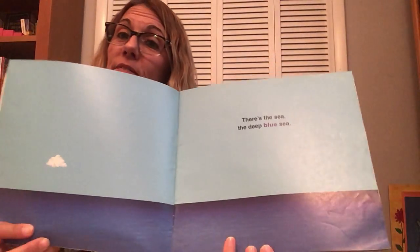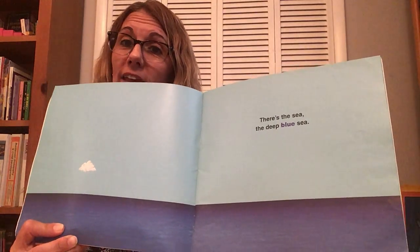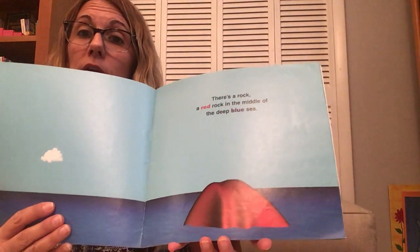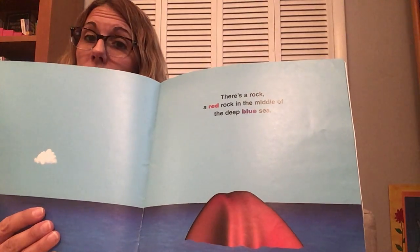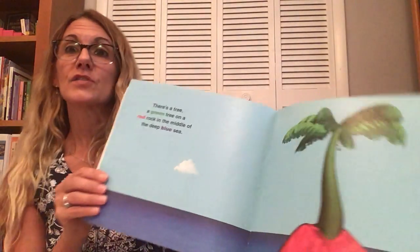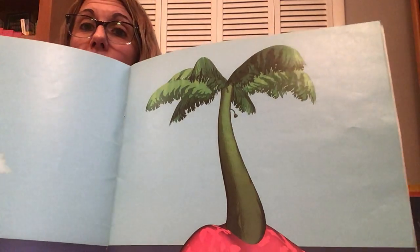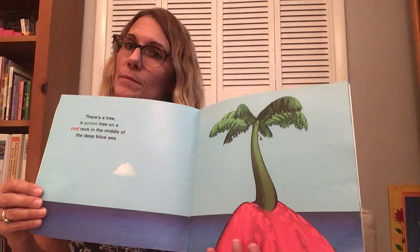There's the sea, the deep blue sea. There's a rock, a red rock, in the middle of the deep blue sea. There's a tree, a green tree, on a red rock, in the middle of the deep blue sea.